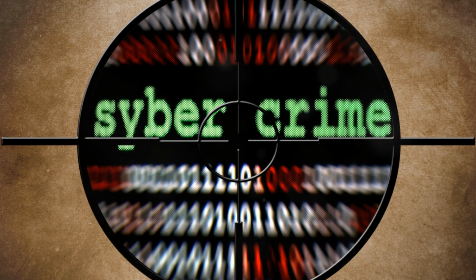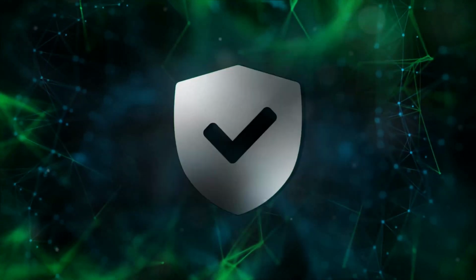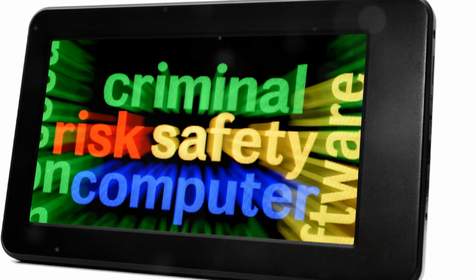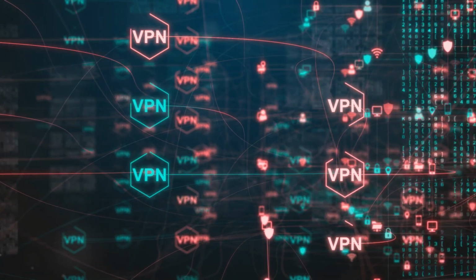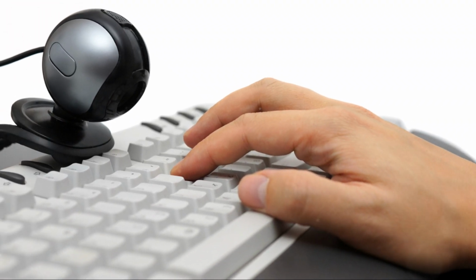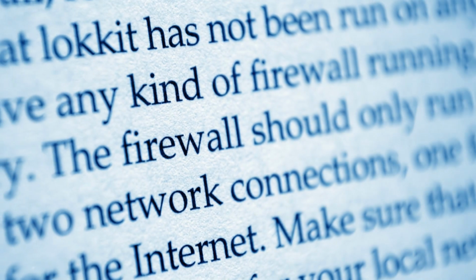Include intrusion detection and prevention systems, or IDPS. These systems monitor network traffic and block threats in real time. Use antivirus and anti-malware software. These tools protect against viruses and malware. Don't forget virtual private networks, or VPNs. VPNs encrypt your internet traffic, especially on public Wi-Fi. Layering these measures creates a stronger defense.